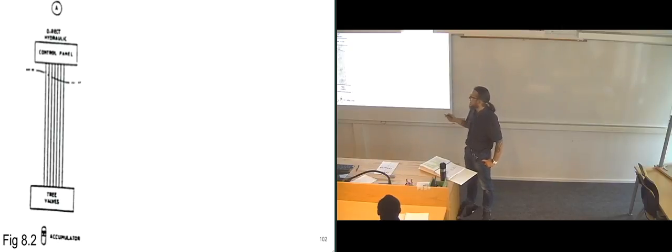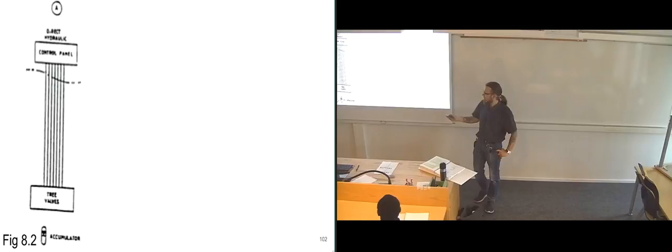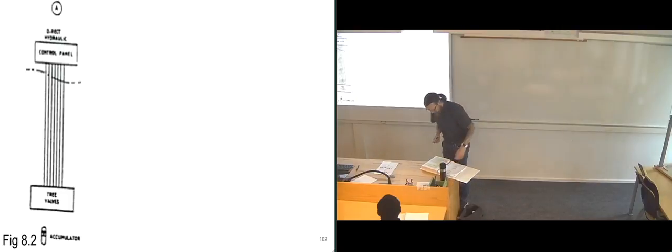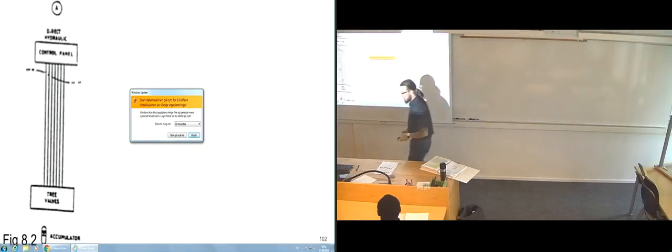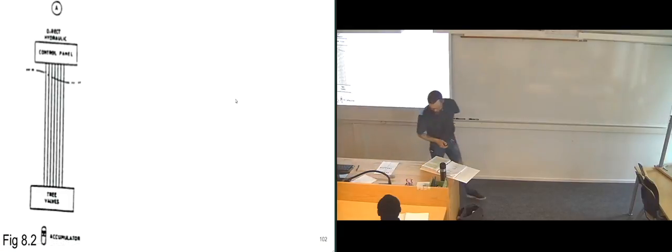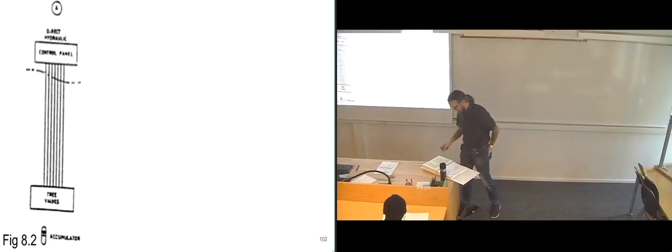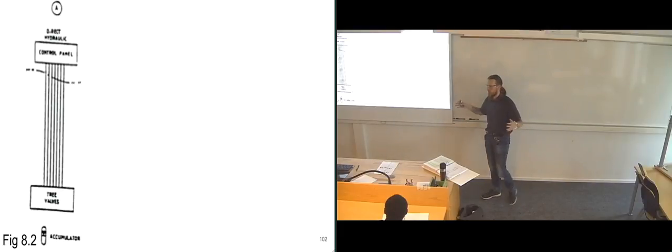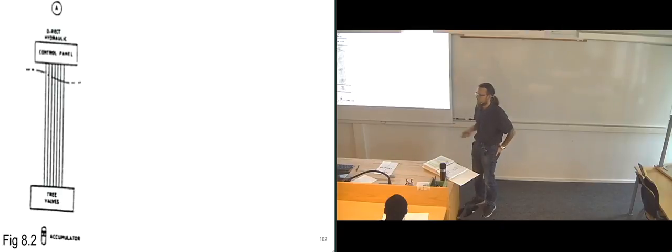So we have the direct hydraulic control systems, where you have a control panel topside, and then you have a single hydraulic line down to every single thing that's going to be operated on the subsea tree. Every valve has its own direct connection through the hydraulics, which is fair enough. It can be workable for up to 4,000 meters. So you can have 4 kilometers of hydraulic hose between the control panel and the subsea valves.